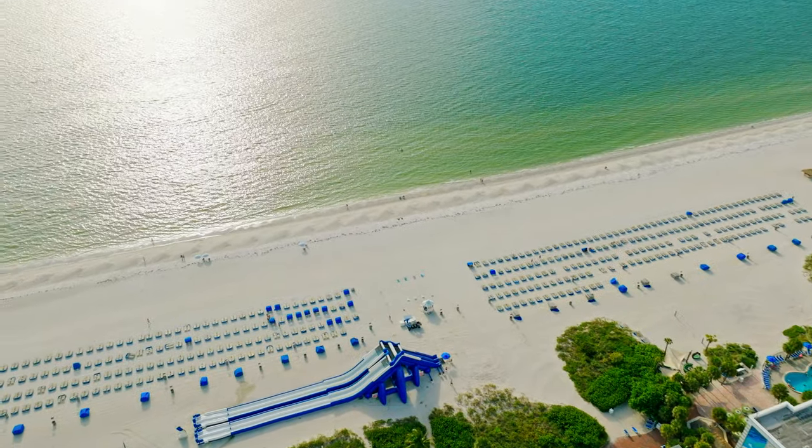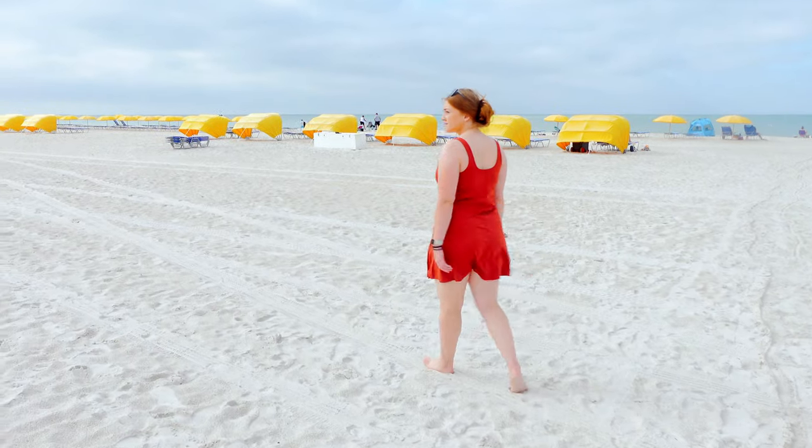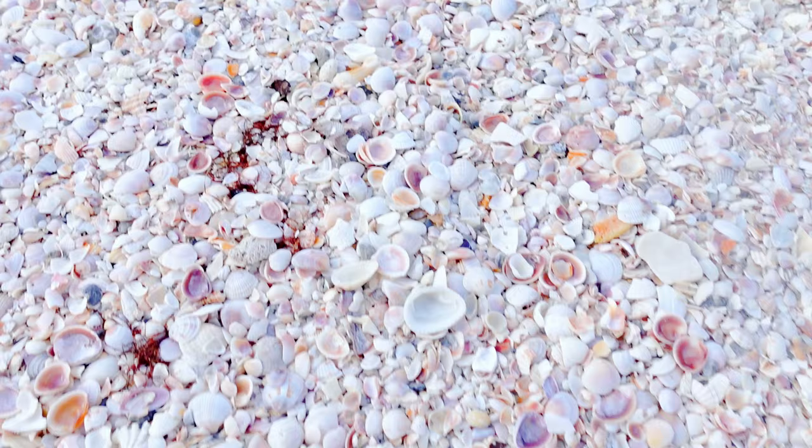But we have a confession to make. We moved to St. Petersburg over 2 months ago, and we have not yet made it to the beach. So we're gonna spend the day seeing what makes St. Pete Beach such a highly popular tourist destination. And what better place to start than on the beach itself?